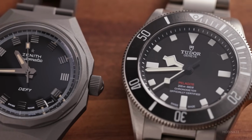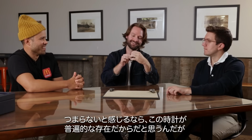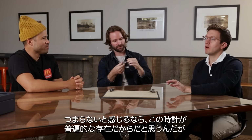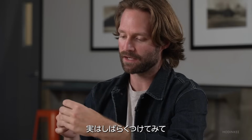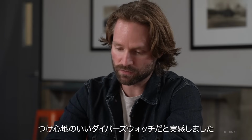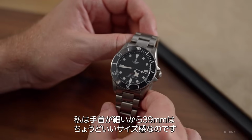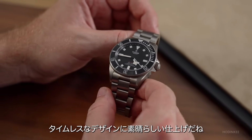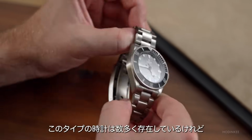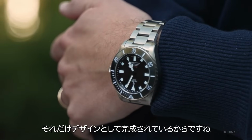Okay, Jonathan, pick up the Pelagos. Tell me how you feel about it. If it's boring, it's only because it's ubiquitously good, I would say. It's a great watch. I did spend some time with it, and it's a really comfortable dive watch. It's a really good size. I have small wrists, so 39 hits the sweet spot for me. It's a great execution on a timeless design. There's a reason there are so many of these: it's a formula that works.